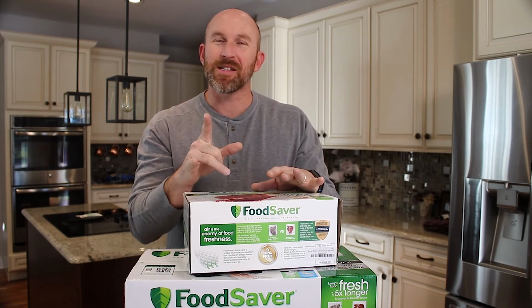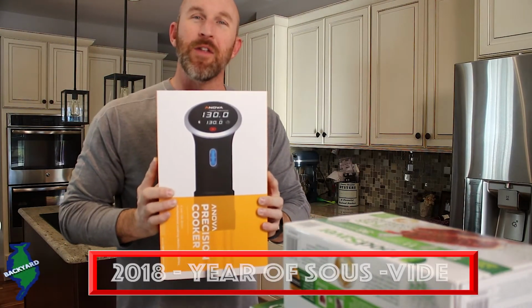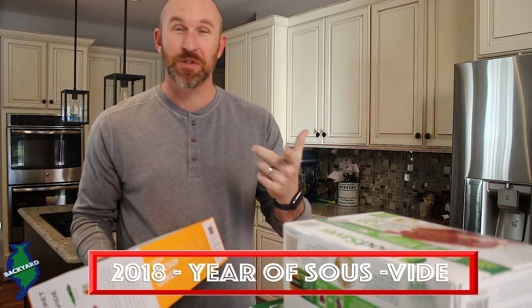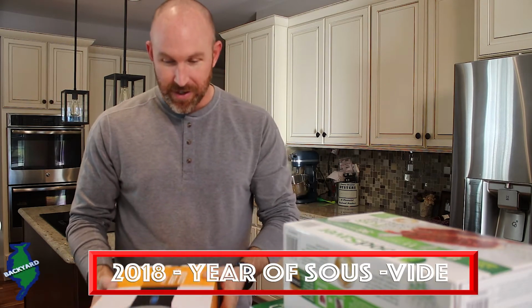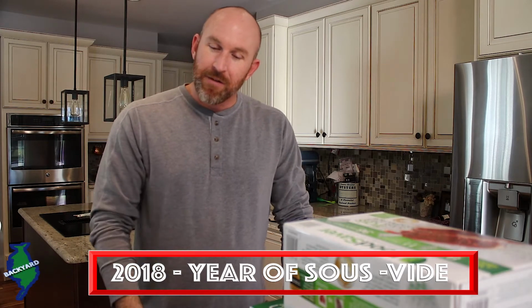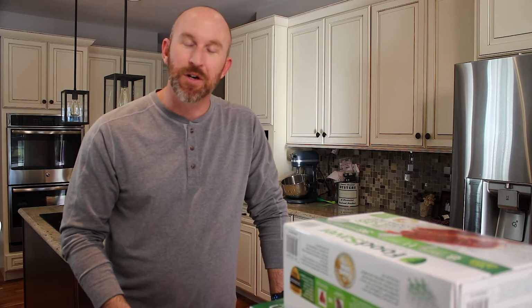If you haven't guessed, let me tell you what we're talking about. Sous vide. I think it's the next big thing when it comes to cooking. And I picked one up for Christmas, as I'm sure a lot of you guys out there did. It's being done in a lot of high-end restaurants, and the quality of food you can produce with it is unique and incredibly phenomenal because of the method that you're using to cook the food.